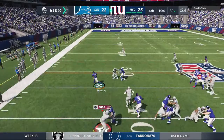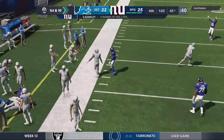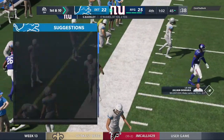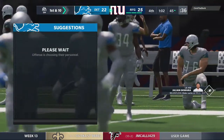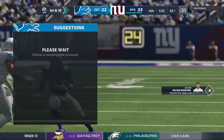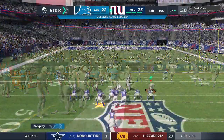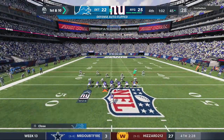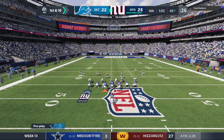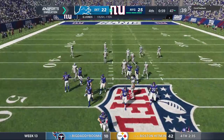Barkley. And some room to roam now. And out of bounds on the other side of midfield at the 45. He'll get 15 and a Giants first down. And that's the type of run that they're looking for because they'll need to continue to rely on him to move the sticks in this tight game in order to preserve this lead. Some good games going on in the early window. This might be the best of the bunch. And the Giants will kneel it here out of the victory formation.